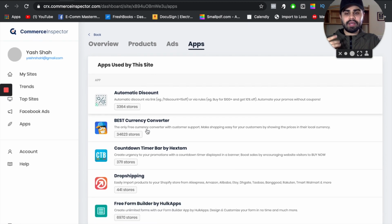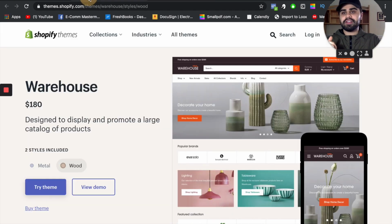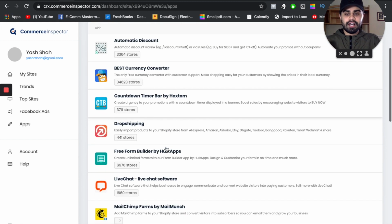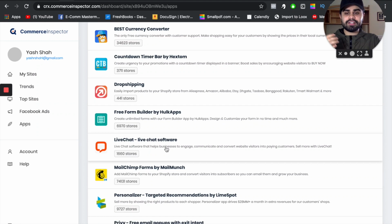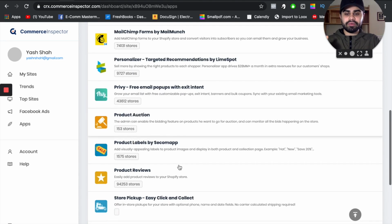Automatic discount, okay, best currency converter, as you can see on their website. Down below, they are using a currency converter, but it is obviously not converting in USD or any other known currency, just because it's so specific as to where their potential customers are. Countdown timer. Again, these are just the apps that I recommend. Live chat, which we saw on the bottom right here. MailChimp. Product auction, which I don't know really what that is.